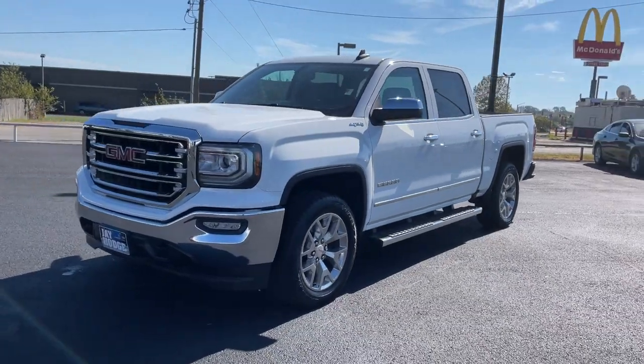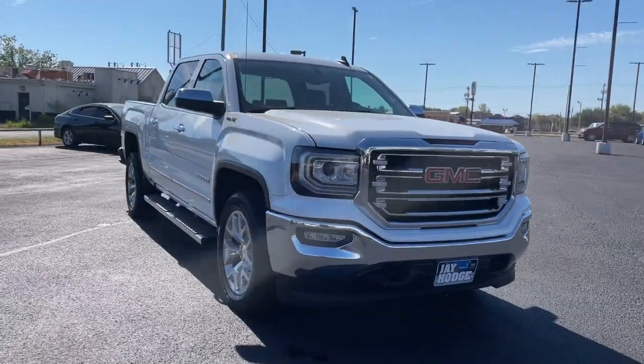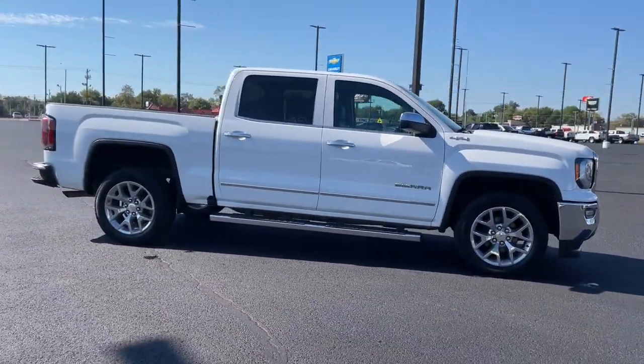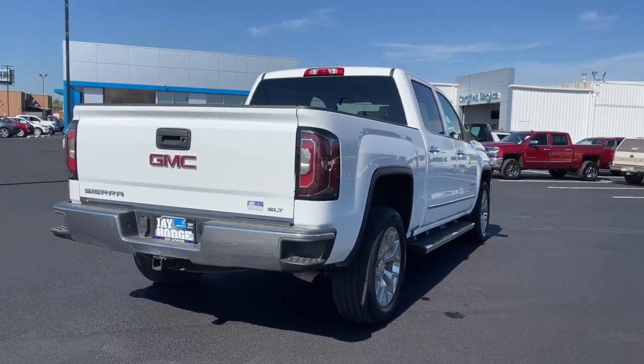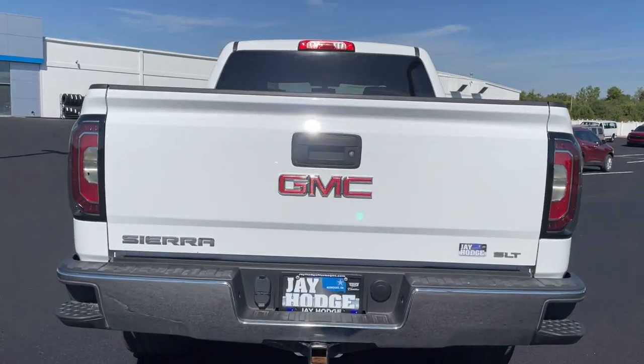You're gonna love the 2018 GMC Sierra. This vehicle still has fewer than 60,000 miles on the clock, so it won't last long. Enjoy a view of this hardworking, boldly styled GMC Sierra, the full-size pickup available with a range of powertrains and options designed to prioritize the capabilities you've been looking for.